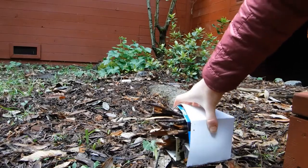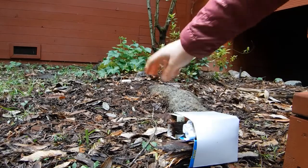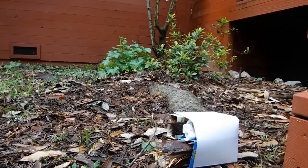See who moved in. By the way, you can find a write-up of invertebrate hotels and a lot of other activities on our website. Check it out.